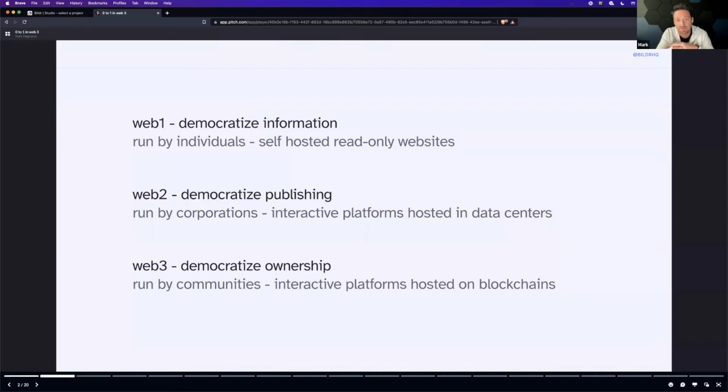And in particular, they had an episode two or three days ago, I think now, with Mark Magnuson and Chris Dixon. Chris runs their blockchain and Web3 side of things at A16Z. And they had a whole discussion on this. And these three, Web 1, Web 2, Web 3, democratizing information, democratizing publishing, and democratizing ownership, that actually comes from Chris Dixon in that podcast. That was his way of defining it.